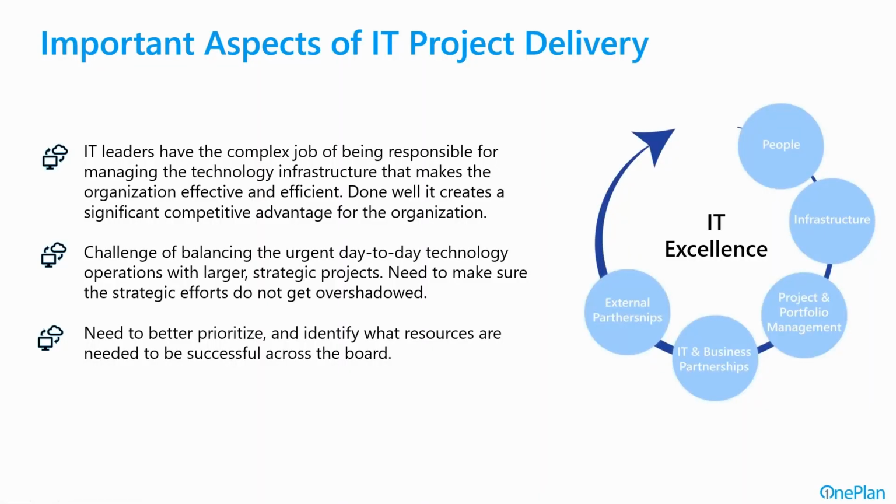Important aspects of IT project delivery, just to set the landscape a little bit. IT leaders have a complex job. They manage the entire technology infrastructure and all related things around that to help an organization be its most effective and most efficient. Now, done well, it can create significant competitive advantages for an organization and make it leap ahead of its competition. Now, the challenge at a high level is IT has operational things and day-to-day things that have to happen. And very often those things take precedence or take over because of the urgency and the nature of keeping the lights on, etc.